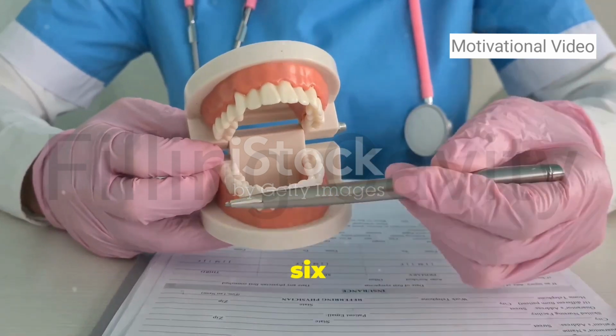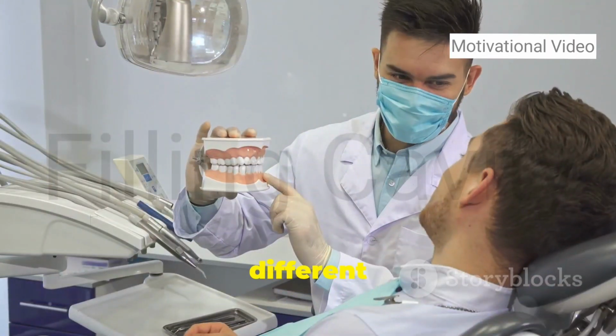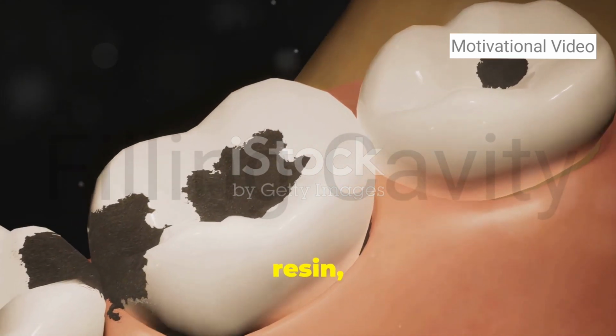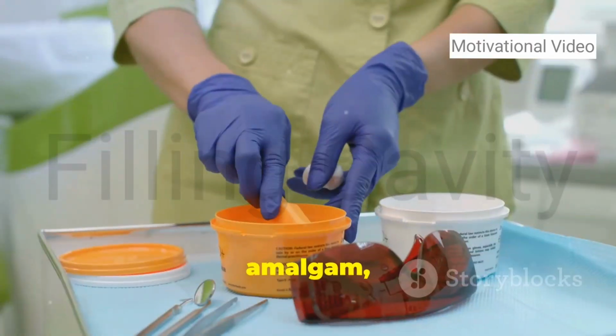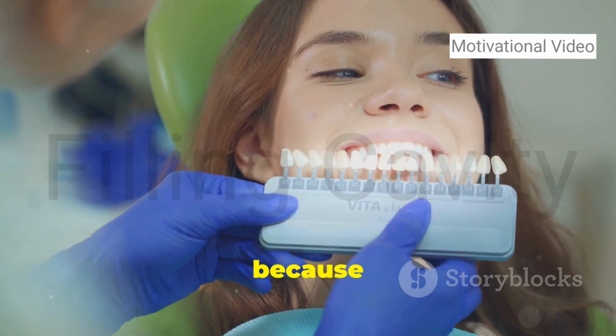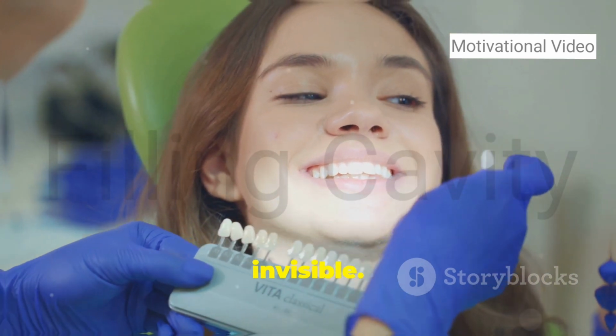Section 6. Filling the gap: types of fillings. Now comes the fun part, filling the cavity. Dentists have different types of filling materials to choose from, each with its own advantages. The most common types are composite resin, which is tooth-colored, and amalgam, which is silver-colored. Composite resin fillings are popular because they can be matched to the color of your tooth, making them almost invisible.